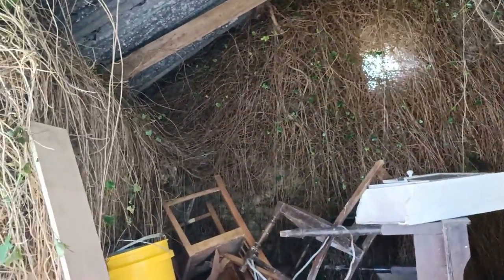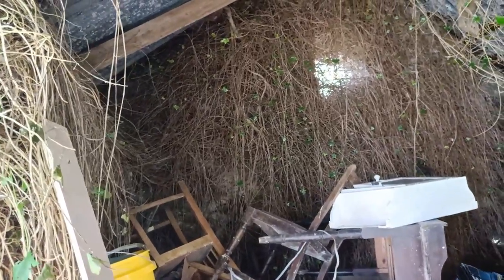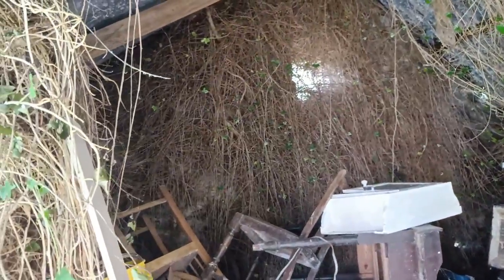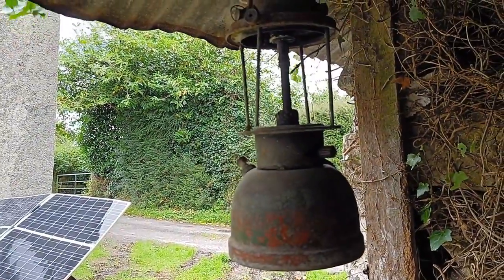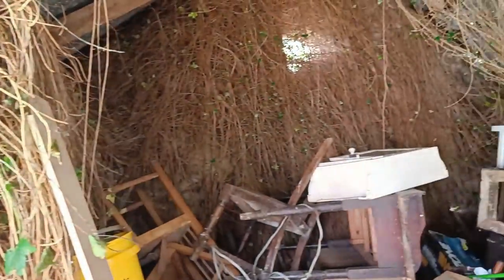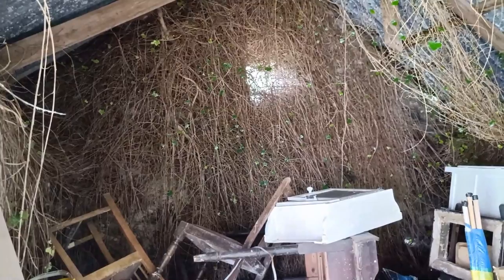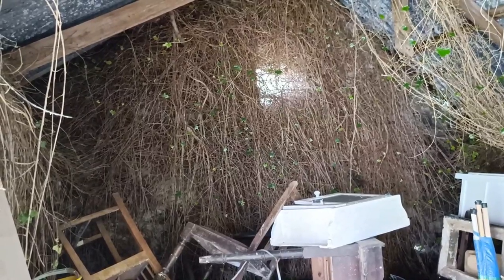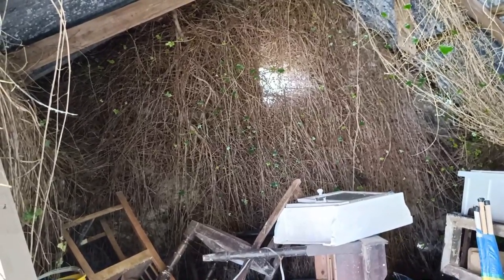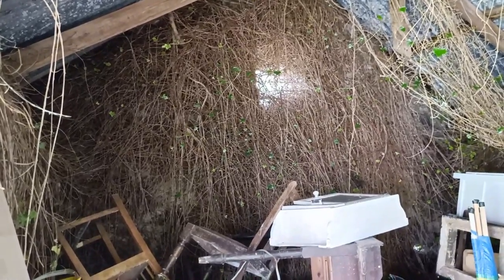So this is, probably can't get the scale of it properly on camera, but that's the one end. That's the end that's on the road. There's a Tilley lamp there as well, hanging up. So that is all the ivy. What do you call them? Tendrils? They're not roots, are they? No, roots. Yeah. It's as if it's come in. There's obviously not enough light for it to sprout that many leaves, and there's just this everywhere.